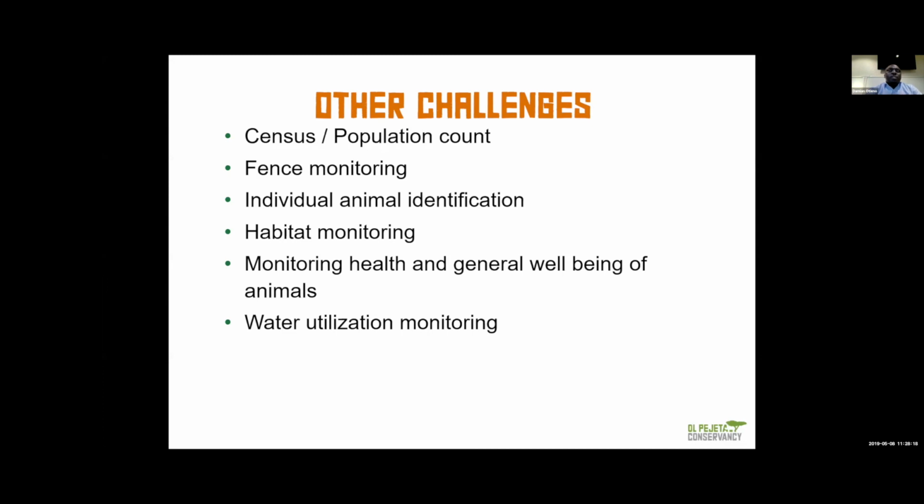What kind of sensors can we get? What kind of tags can we get? What kind of technology can we bring on board? And actually fine-tune it at the Conservation Tech Lab, or even just develop it from scratch. And then water utilization monitoring, which I mentioned, we have several boreholes and we want to be in a position to know what the utilization is around.